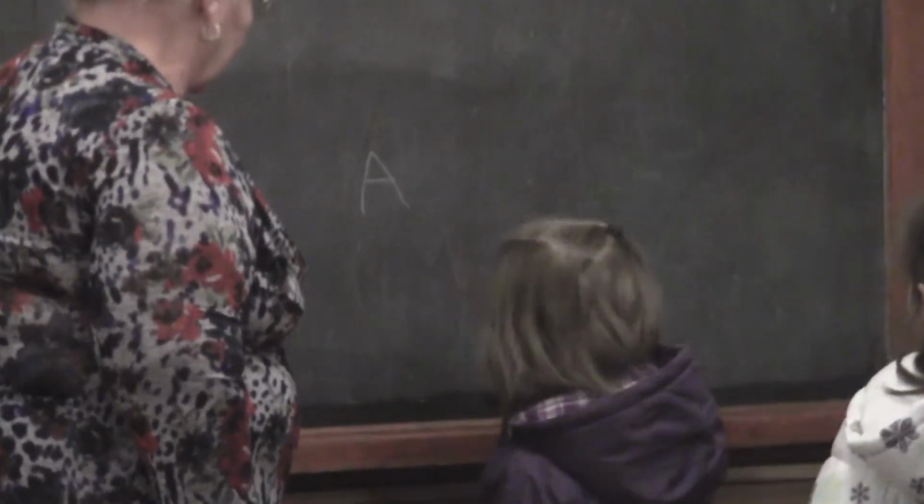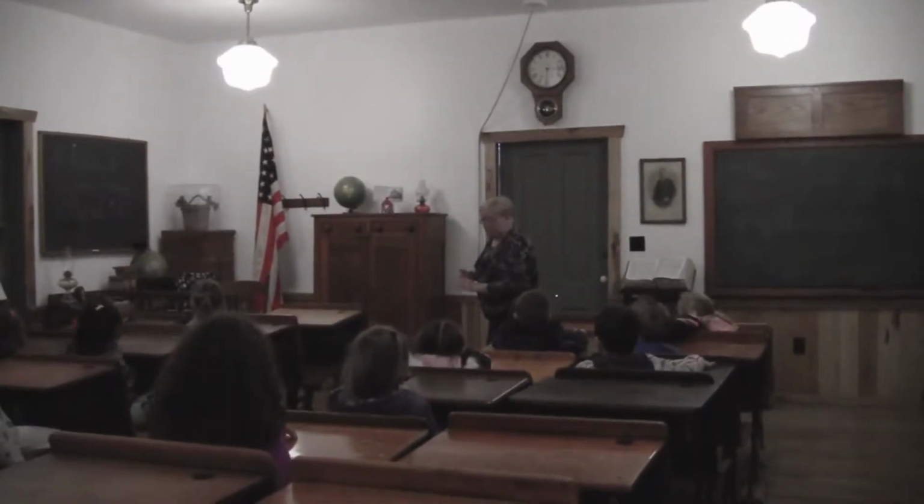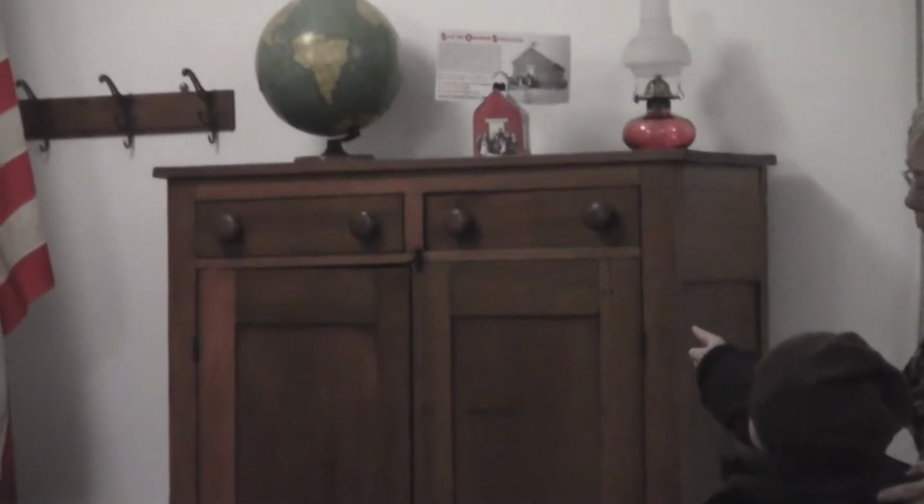The first groups of students who have visited the one-room schoolhouse have been kindergarten and fourth grade classes from next-door neighbor Lincoln Elementary. I stepped in to observe a kindergarten class experience the schoolhouse in all its glory.